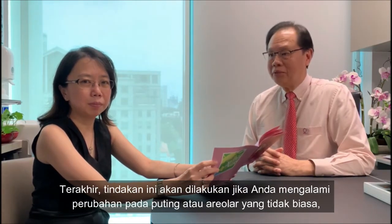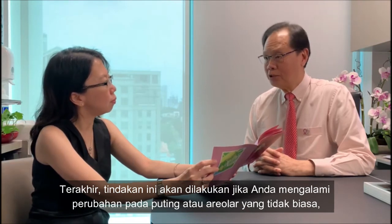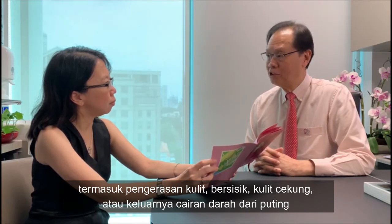Finally, it will be carried out if you have unusual nipple or areola changes, including crusting, scaling, dimpling of skin, or bloody nipple discharge.